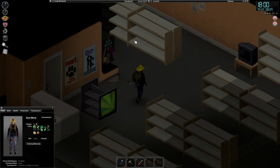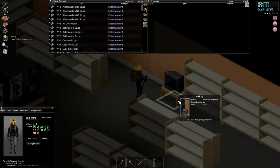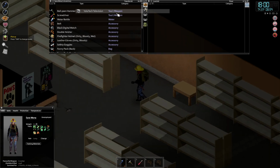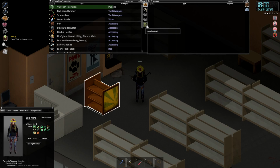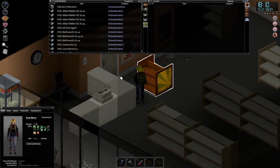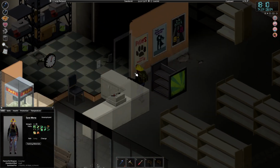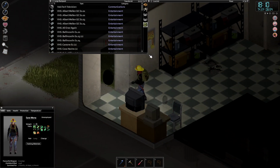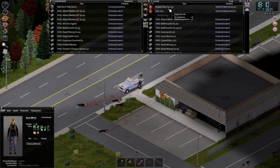Let's do that. The TV takes 10 inventory space. So we're gonna pick up the TV. Throw a TV in the bag. Oh, then I have to go throw everything in the truck there. So there's more VHS tapes here too. So let's go see what's here. Throw everything in the back of the truck here.